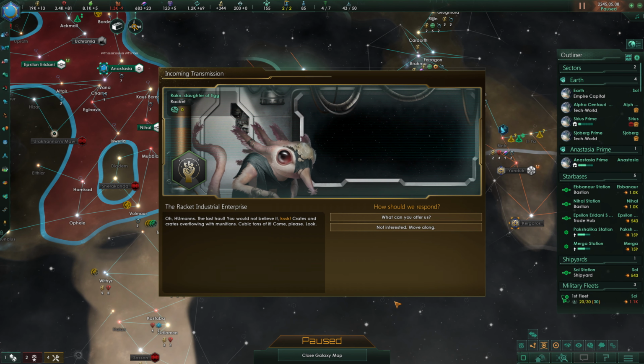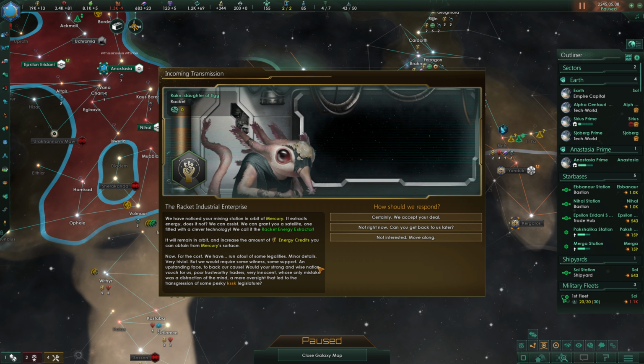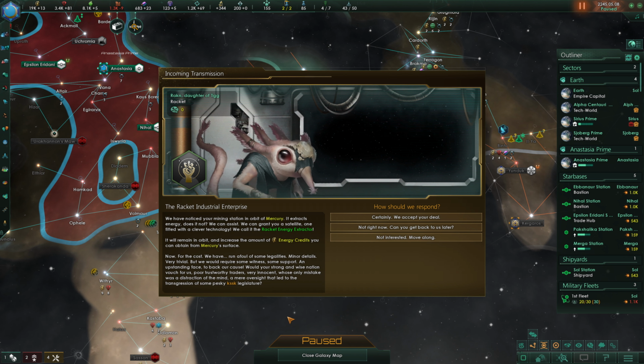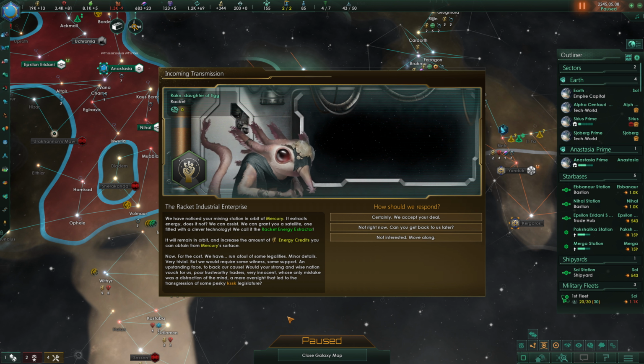Oh, humans, the last haul! You would not believe it. Crates and crates overflowed with munitions, cubic tons of it. Come, please, look. What can you offer us? We've noticed your mining station in orbit of Mercury. It extracts energy, does it not? We can assist. We can grant you a satellite, one fitted with a clever technology. We call it the Racket Energy Extractor. It will remain in orbit and increase the amount of energy credits you can obtain from Mercury's surface. Now for the cost. We've run afoul of some legalities, minor details, very trivial, but it would require some witness, some support, an upstanding face to back our cause. Would your strong and wise nation vouch for us, poor trustworthy traders, very innocent, whose only mistake was a distraction of the mind, a mere oversight, that led to the transgression of some pesky legislature?